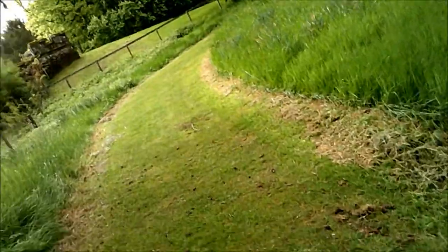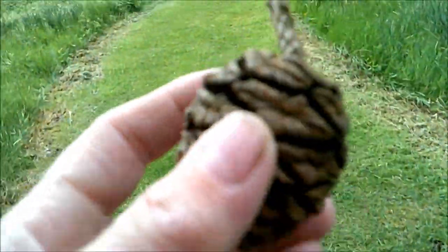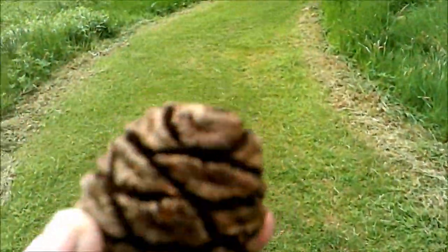I've got a few cones in my pocket from the big redwood, look. That is basically a redwood seed. There.